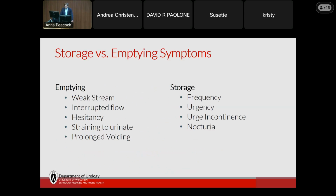Quick comment on storage versus emptying symptoms. I talk about this a lot in the operating room when I'm talking to medical students and residents, and sometimes just talking to myself. You have emptying symptoms versus your storage symptoms. Emptying is a little bit more intuitive. You're talking to patients, you've got a weak stream, chronic retention, hesitancy, interrupted flow, you feel like you're straining to urinate. We go and we unclog that drain, you're going to have a predictable outcome. Storage is a little tricky. And you have the IPSS form that's got 4 emptying and 3 storage questions.